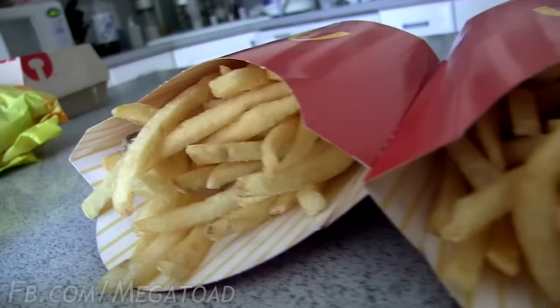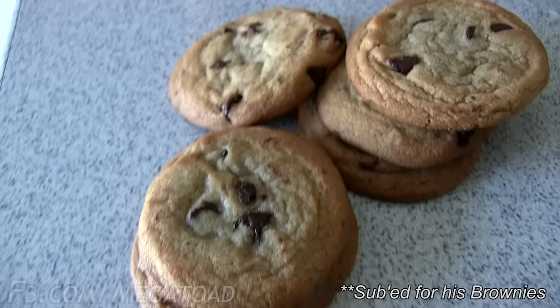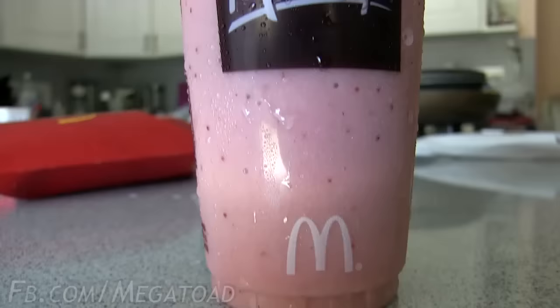Welcome to the 2016 Olympic Cheat Meal Challenge. We've got French fries, and when I say we got French fries, we've got six large orders of McDonald's French fries, two McChickens, two hamburgers, Big Mac, a quarter pounder with cheese, 40 chicken McNuggets, six cookies, a strawberry and banana smoothie. Oh yeah, and do not forget the bottle of water.